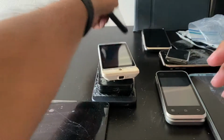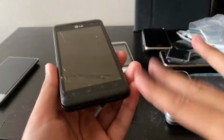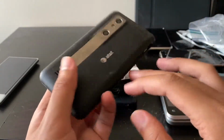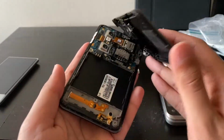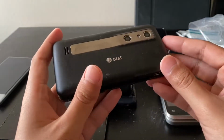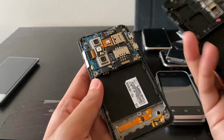Let's go to the other LG phone here. LG Thrill 4G. I initially thought this was an Optimus 3D, but this is the Thrill 4G. It's basically the same phone, but it's for the US market. I can't fix this phone. I've tried many times, and then I eventually gave up and just made a video on this. It's water damaged beyond repair.